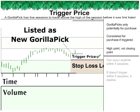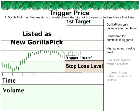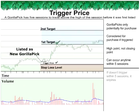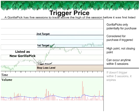Sometimes new Gorilla picks take a bit longer than one day to trigger. In fact, as long as a new Gorilla pick trades above this trigger price within 5 days of its initial listing, it is considered to have triggered. However, if a new Gorilla pick does not trigger within 5 sessions, it expires and will not be considered for purchase.